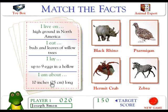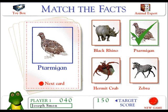I live on high ground in North America. I eat buds and leaves of willow trees. I lay up to 9 eggs in a hollow. I am about 10 inches long. Yeah! Ptarmigan.